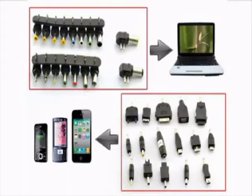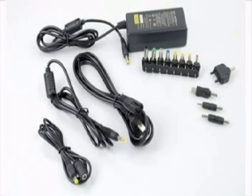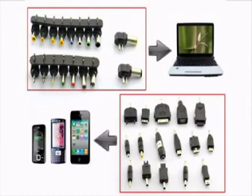They're extremely easy to use. Just set the battery voltage, find your adapter tip, and connect. For even more convenience, the adapters are also quick switch and interchangeable, meaning you can start recharging your laptop immediately after you finish charging your MP3 player.